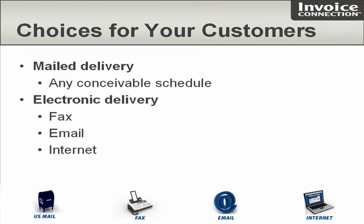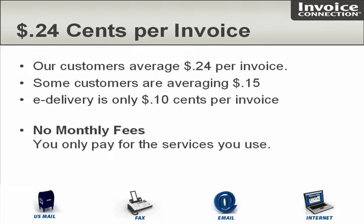And when you're using our services, you can provide choices for your customers, whether they want to receive their invoices and statements via U.S. mail or electronic delivery. And as your clients continue to convert to electronic delivery, you'll see your costs reduced dramatically. For example, our customers average 24 cents per invoice. Some customers are even averaging 15 cents. That's because our electronic delivery is only 10 cents per invoice.